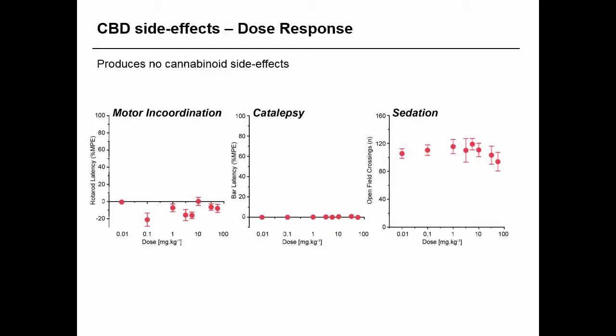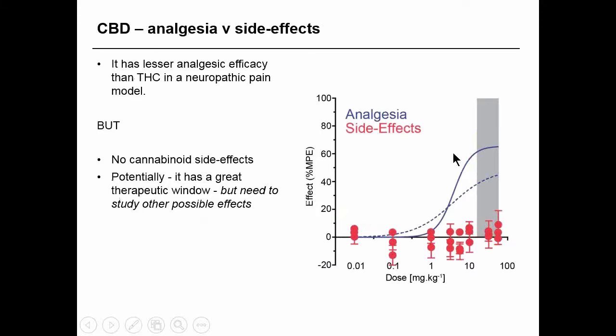And now, if we look at the side effects, there's not much going on. There's no motor incoordination, no catalepsy, and no sedation. So when we overlay all of those, you can see that pain relief, we can get a reasonable amount of pain relief with no side effects. So we figure if you go for high doses there, you're not getting these cannabinoid side effects. Great.